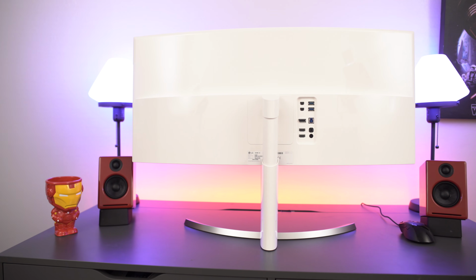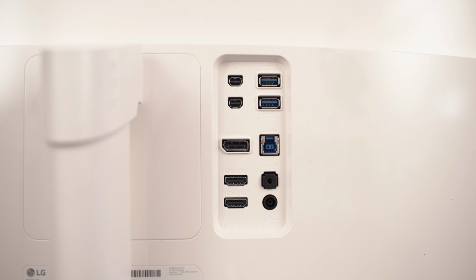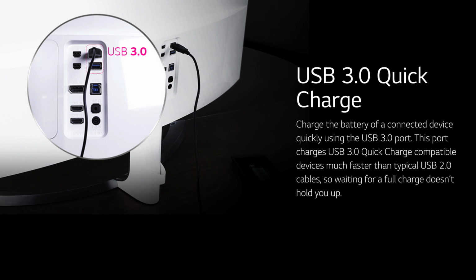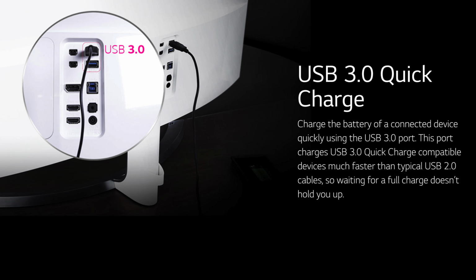Located in the rear of the monitor are also the inputs and outputs. We see 2 version 2.0 HDMI ports, a single DisplayPort, 2 Thunderbolt 2.0 ports. There are also 2 USB 3.0 connections, and one of these actually doubles as a fast charge connection, which means you can plug your smartphone or smart device into it and charge it really fast. So instead of sitting around waiting for a long time or having to get a separate device to do it, it'll all be embedded inside your monitor.